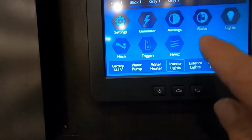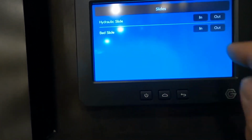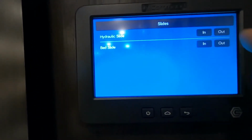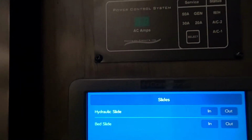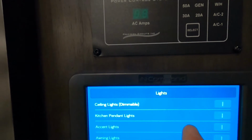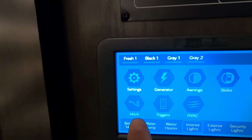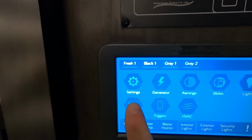Go back to home. Your slides. Both slides you can control from here: the bedroom slide and then the hydraulic slide that controls all the other ones. Back to home, your lights. You turn on and off all of your lights that are in here. Every time you go back to home, hitch. You can raise your front leveling jacks.